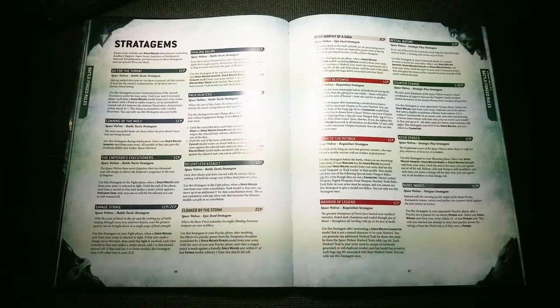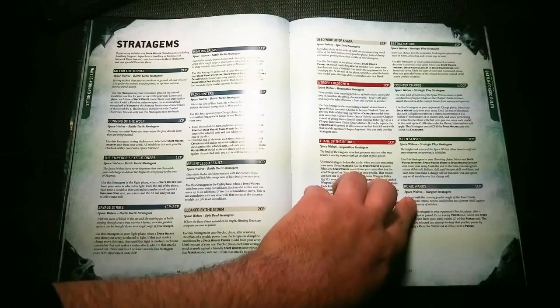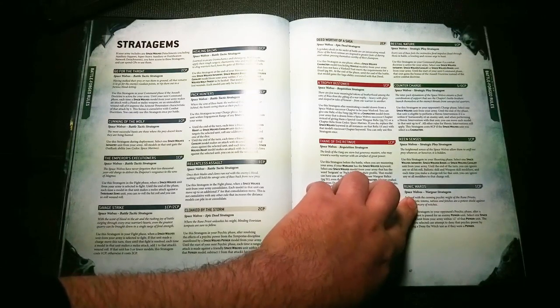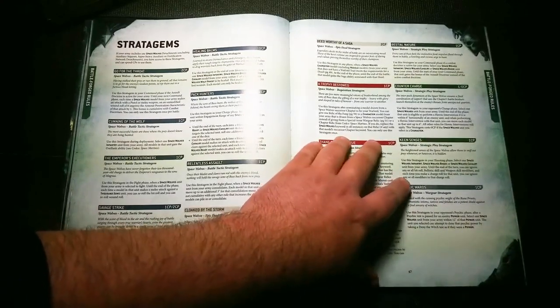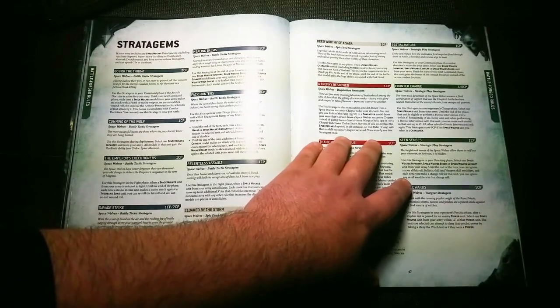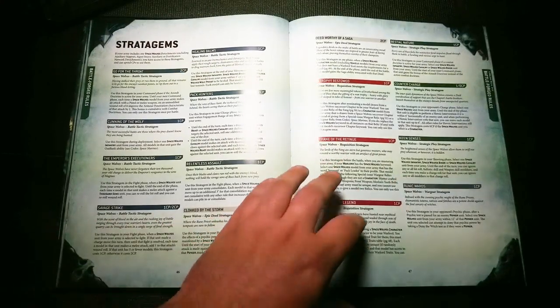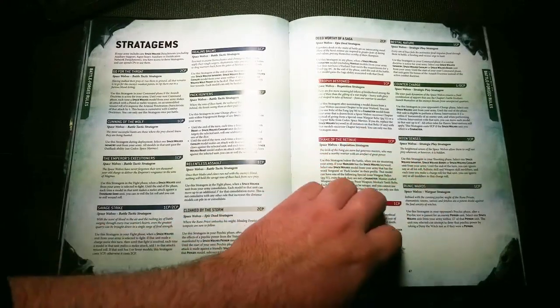Keen Senses has changed a little bit. It's one command point. You're ignoring any modifiers to hit roll, ballistic skill, and weapon skill modifiers. But you have to use it in the shooting phase. So you have to kind of have a little bit of foresight for that. And you can also ignore charge modifiers. So if you know that you're going to be charging something that has a little bit of a bonus for that, then that's really big.